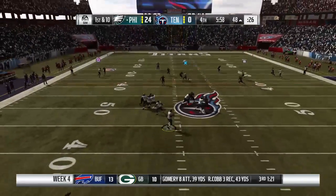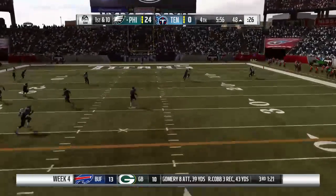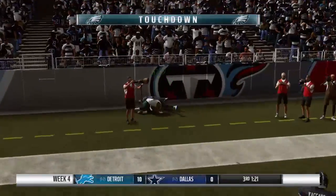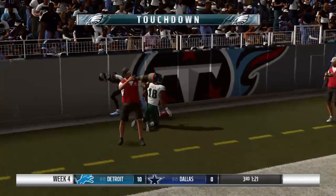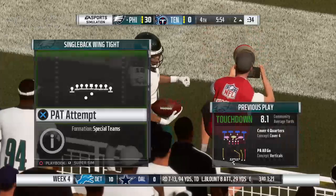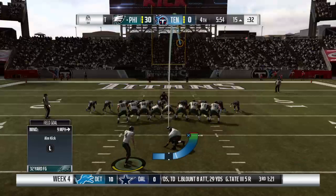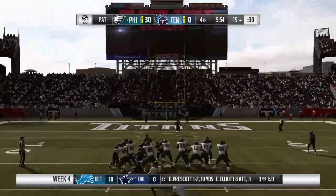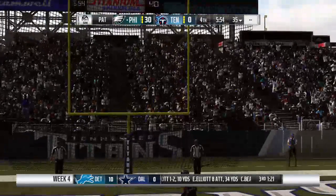Now a play fake here on 1st down. He's going to float this one deep right side. And that's going to be caught for an Eagles touchdown. A big play there. His first touchdown on the year. And the Eagles are pouring it on. They were still throwing with a comfortable lead here late, and now that lead is even more comfortable.